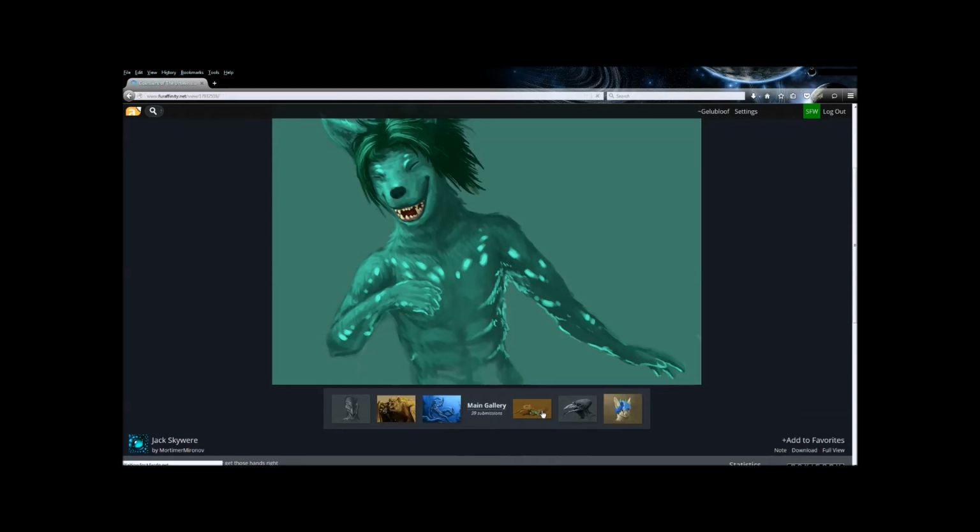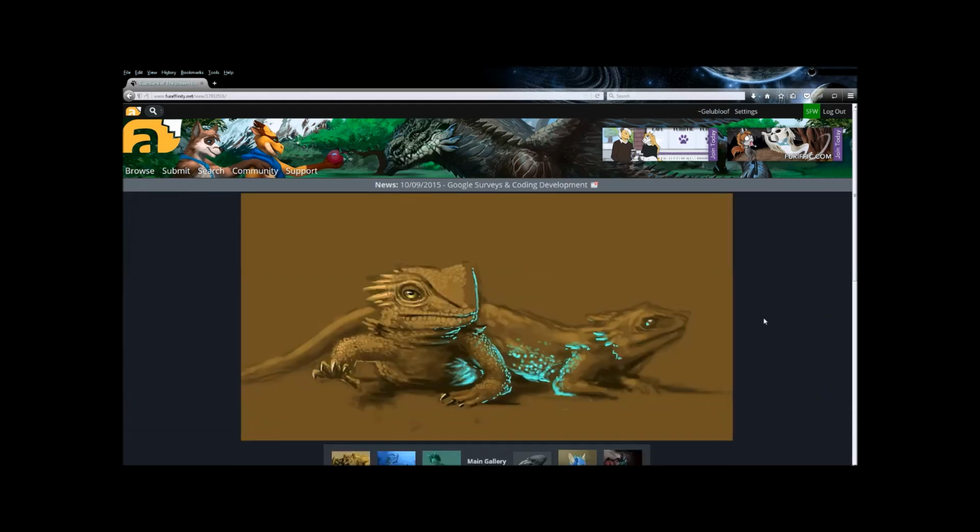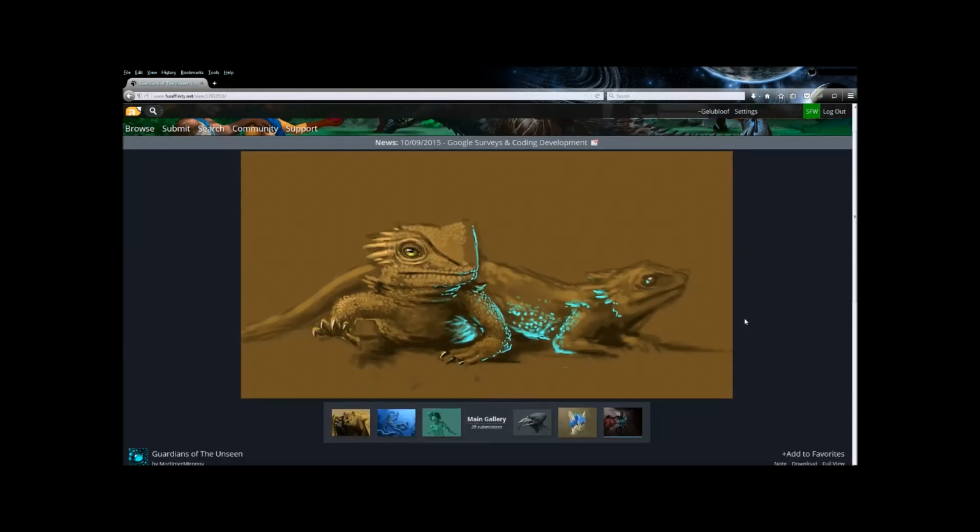You know, you get those every so often. I do like this one, if I can get it to zoom in. Come on. Which one is it? It's the ones of the lizards. Guardians of the Unseen. They look realistic. I used to have a lizard that looked like that. It was realistic looking, that's why I like it.